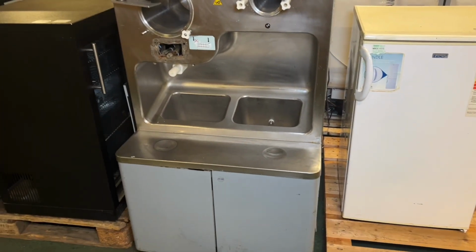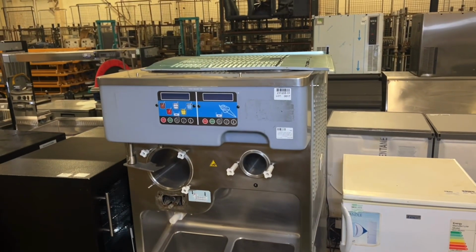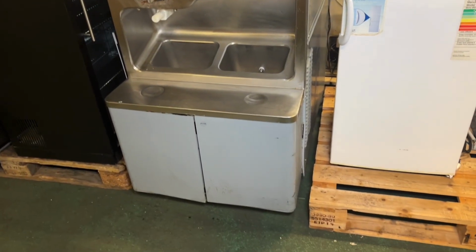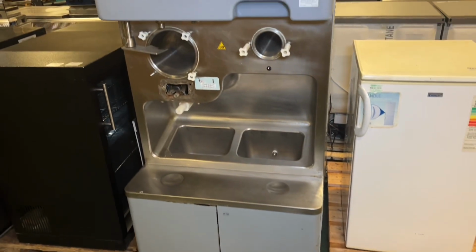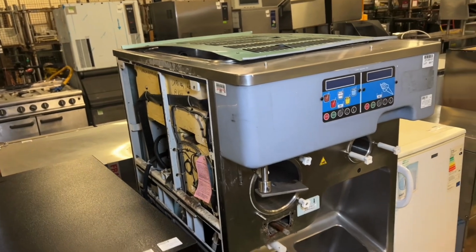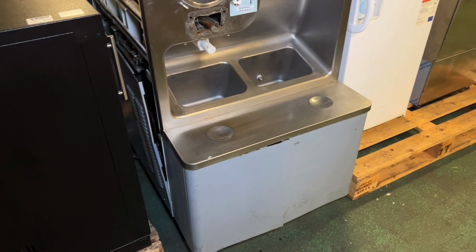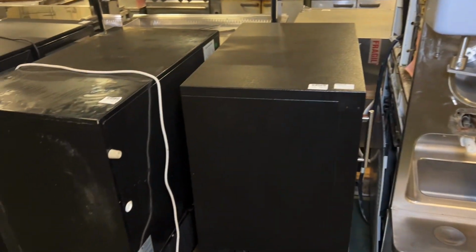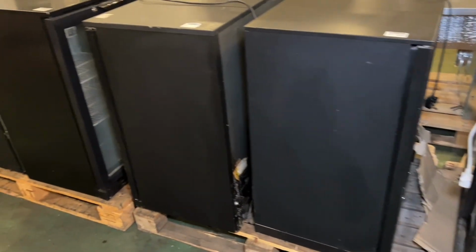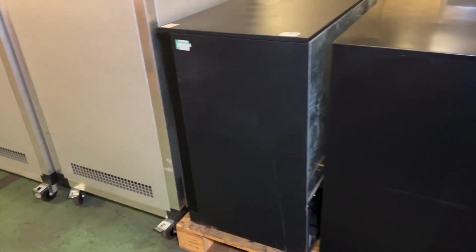And 617 here, we've got the Carpigiani, I think I pronounced that right. This is the K3-E ice cream dispenser machine. It is a spares and repairs, but I'm pretty sure if you have one of these or similar equipment, parts are probably quite expensive, so there is still some value in that lot at 617 should you need any spares or anything like that. And a selection of bar coolers here from 618 through to 623.